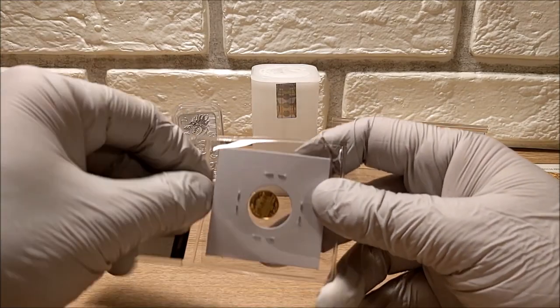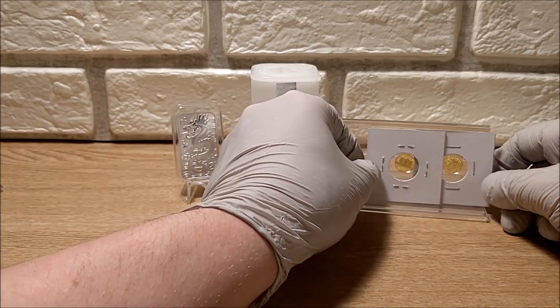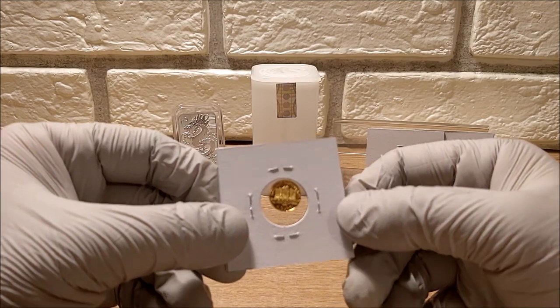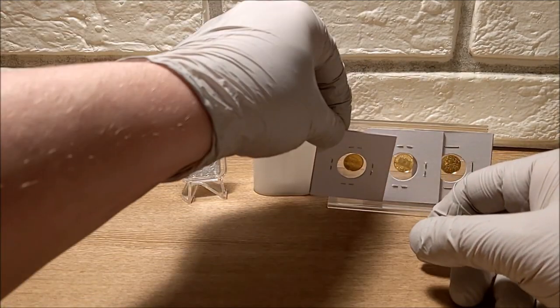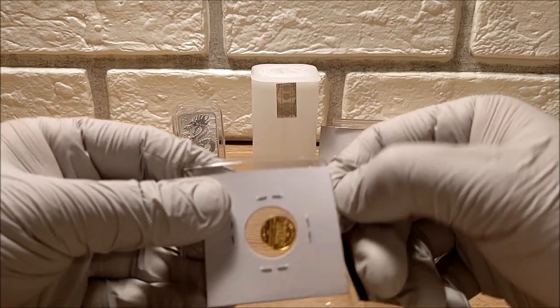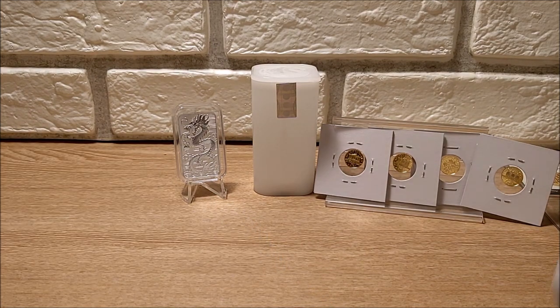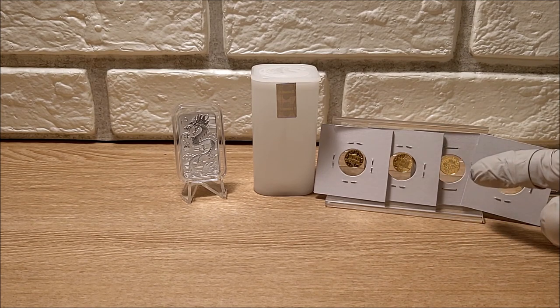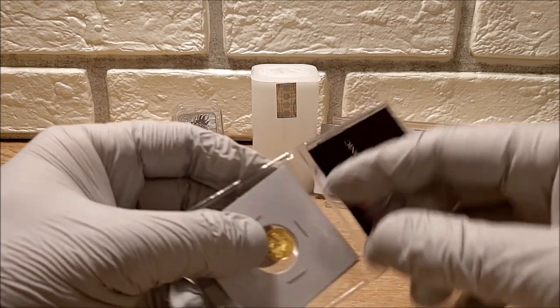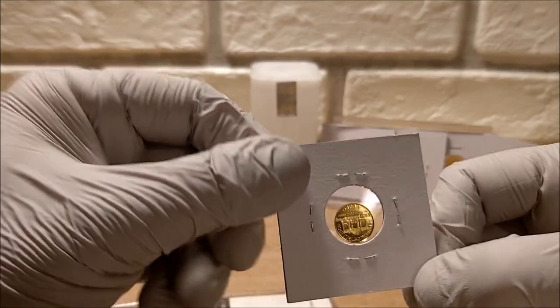All right, so I got 1 and 2 of these. And by the way, I ordered capsules for these. I don't really like the square cards that they come in here, but 3, 4. All right, got four of those. So if this is 1.244 grams of gold each, then this is basically 5 grams right here, right? Because 1, 2, 3, 4 plus a quarter for each one of them. So 5 grams of gold. I got another one here. So this is the fifth one, right?